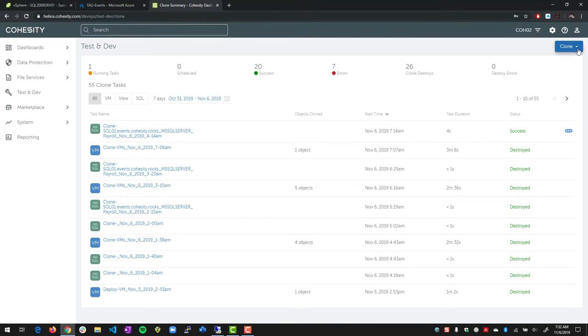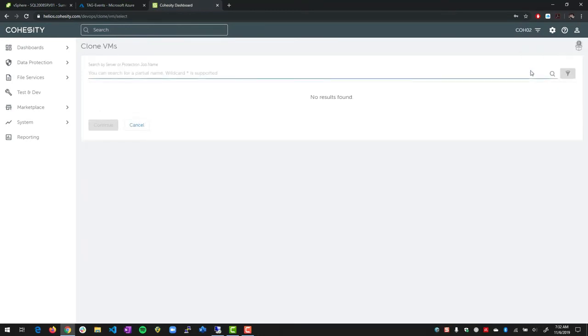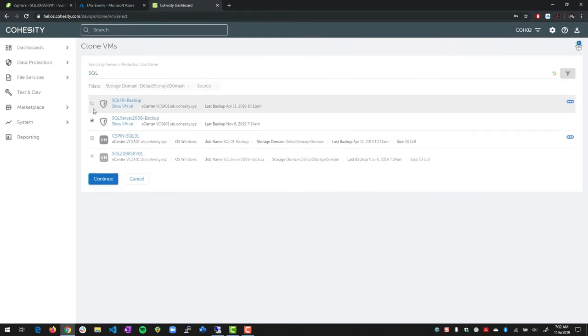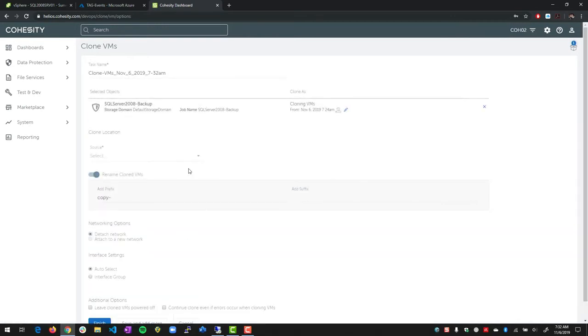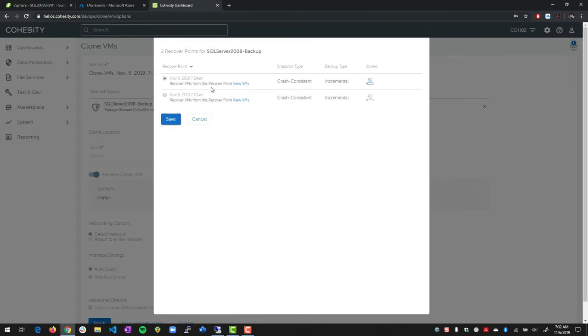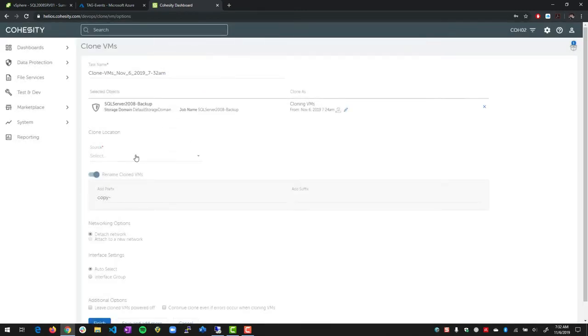So I've switched over to our test dev workflow, and I'm going to perform a VM clone. First of all, I have to look into our solution and find that particular workload that I'm looking for. I can look via the job, which I'm clicking on right here, which automatically selected the VM. And then we're presented this UI that I do have the option to change, and there we see those 2 point in times that I had within the other UI section. So I can switch back and forth between the two.